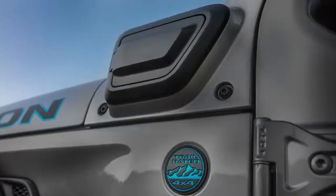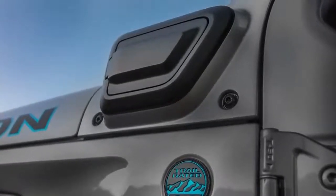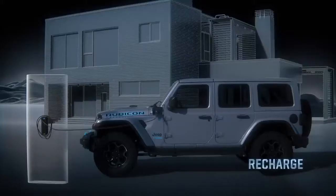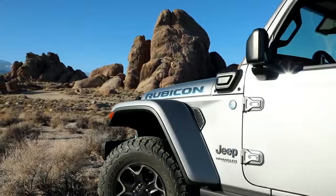Charging should take 10 to 12 hours on standard 110-volt household outlet power, but that drops to just 2 hours if a 240-volt Level 2 system is employed. High-voltage DC fast charging is not offered, and really not needed.